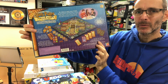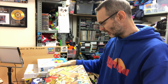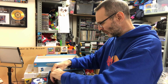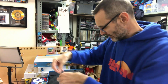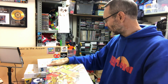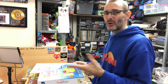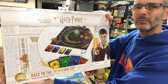That's probably the best condition one of these I've had. I don't remember checking contents, so we'll have to keep our fingers crossed. Yeah, this is the one that has all sorts of coins. Yeah, I do have spares for that, I think, so we may be okay. We've got a Trivial Pursuit classic, more Harry Potter. This is a more modern one.